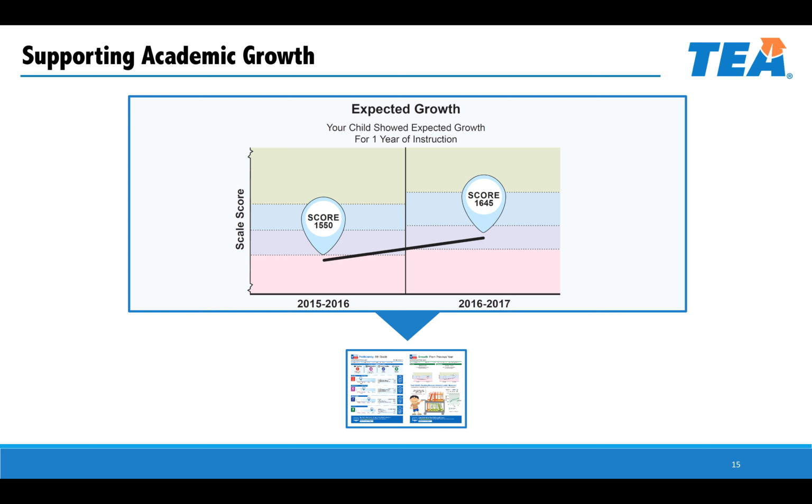Since so much of what we do with our children in school is intended to support their academic growth, a new section of the report card is completely devoted to that idea. There is a graph that shows where the student was last year and where they are this year.